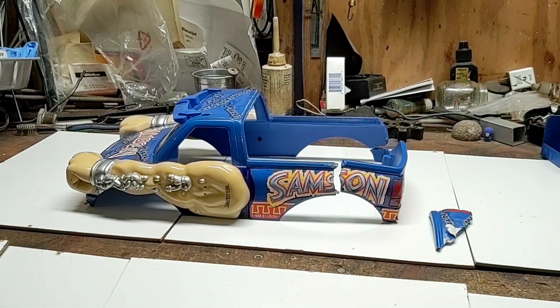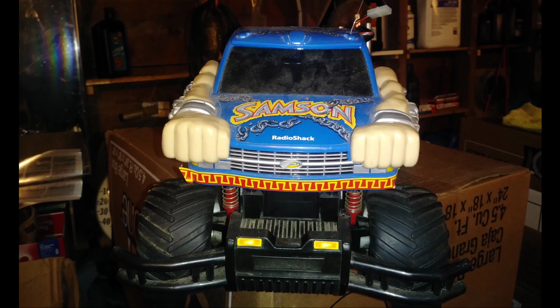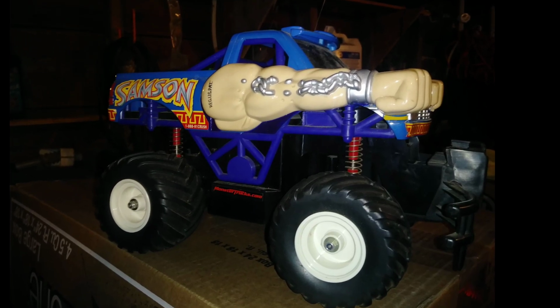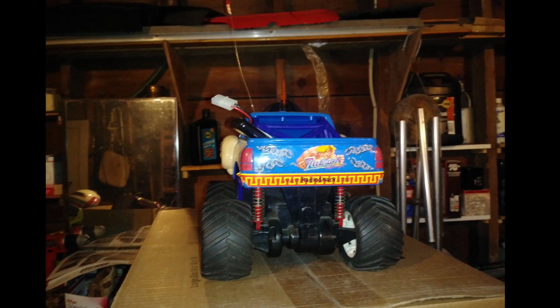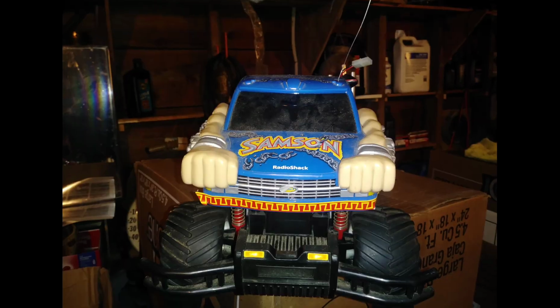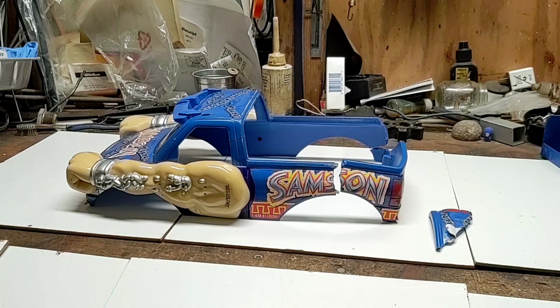Let's take a quick peek at what this thing looked like originally before I put the body on the Blizzard. Quick look at the original vehicle. Yeah, it looked kind of beater. The body definitely looked a lot better on the Blizzard than it did on that Radio Shack truck. Alright, so there we go on the Samson body.